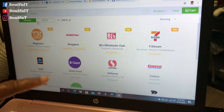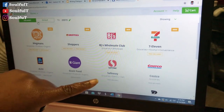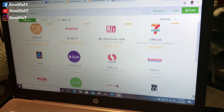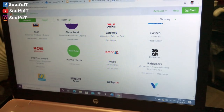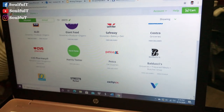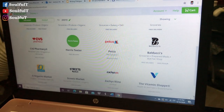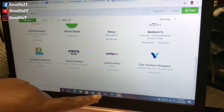You got Wegmans, Shoppers, BJ's, 7-Eleven, Giant Food, Safeway, Costco. If you're in this area, you're familiar with some of these stores, or if not, it seems like all of these are everywhere. You got CVS, Harris Teeter, they even have Pepco. I don't even know what this store is. Has any of y'all seen it someplace? I haven't shopped there yet. Then you've got Organic Market, the Street Market, that's new, Zachary Wines, the Vitamin Shop. So you can get your wine, everything.